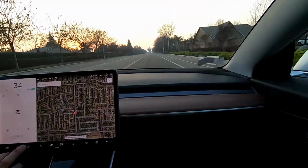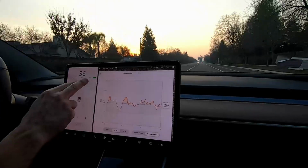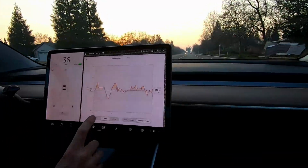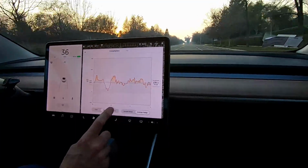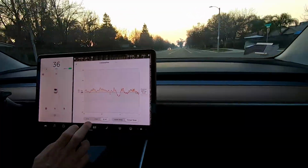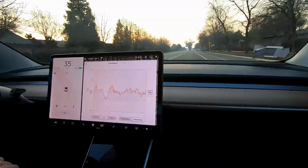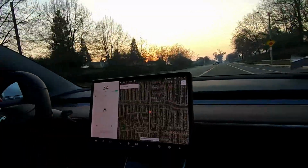Now, one of the things that's cool about this too is when you're taking this on a trip, you can go to energy. Okay. And you can see, this is the range the battery says, but you can use an average of your last 5, 10, or 30 miles. That will give you a more accurate projected range, because with regenerative braking, it could be more or less than that. That's true. So it's pretty cool.